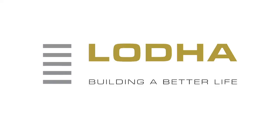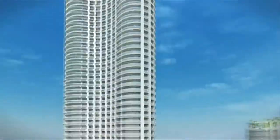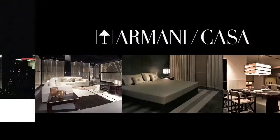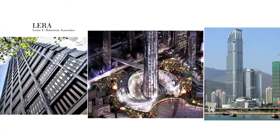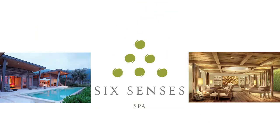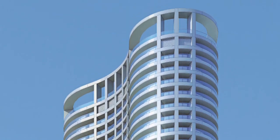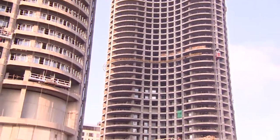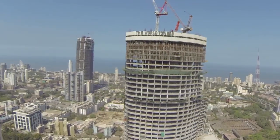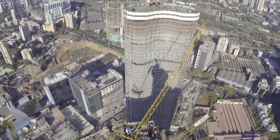Developed by the Lodha Group, the World Towers bring together the world's greatest names in architecture, interior design, engineering, landscape, and hospitality. As we get closer to the completion of the first of the three iconic towers that make up the World Towers, let us look at the making of the most iconic living experience.